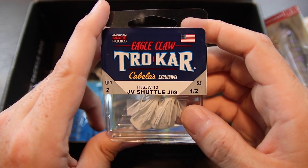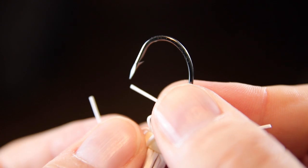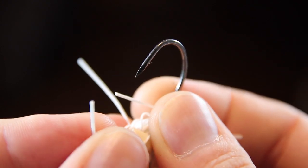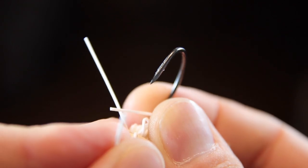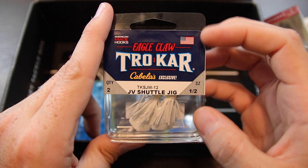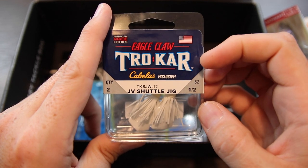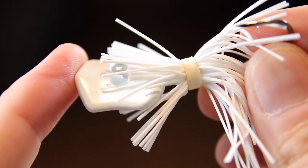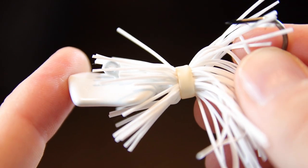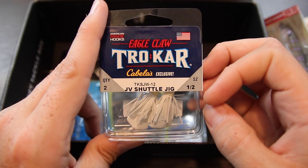I really don't know. I do know that those Eagle Claw Trokar hooks are fantastic hooks. They've got a really sharp tip on them. I use a lot of their hooks for my swim baits and stuff like that, so I'm familiar with the Trokar brand. I just don't know a whole lot about the flathead jigs like this shuttle jig. But anyway, it says the size here is 1/2 ounce. You get two of them in the box. It says it's a Cabela's exclusive. And of course, it's made in the USA.